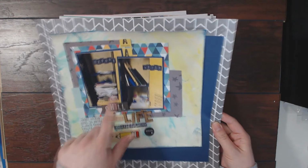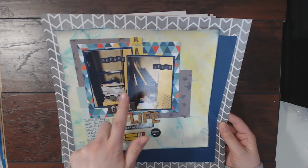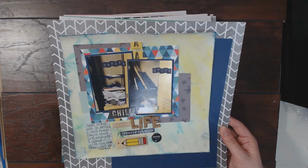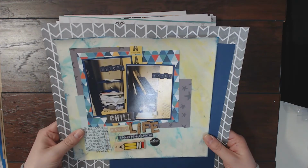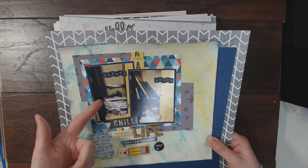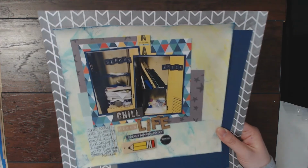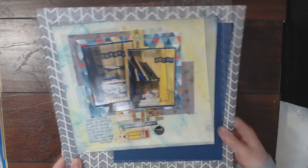So this is a picture of Jonas's locker. I think this was back in 2017. It looked awful when I went to pick him up from school, and I went and looked at his locker and this is what it looked like. Awful, right? So I fixed it up for him and organized it, and yeah, it looked much better.